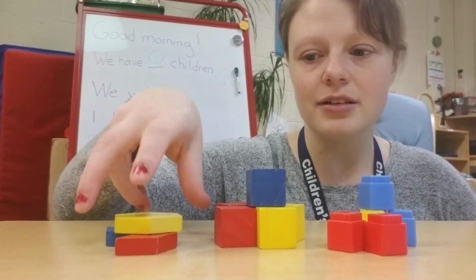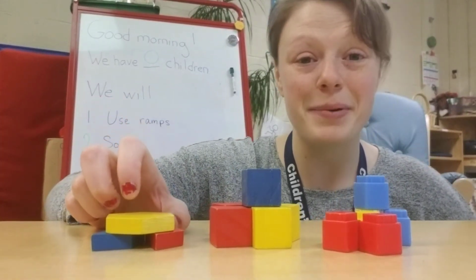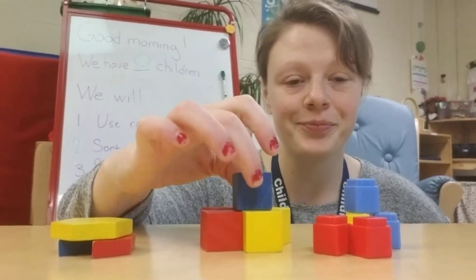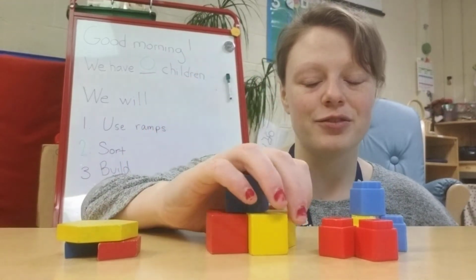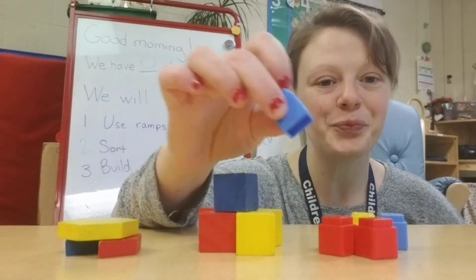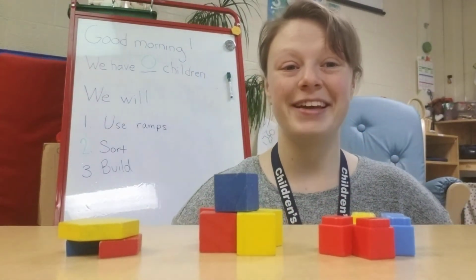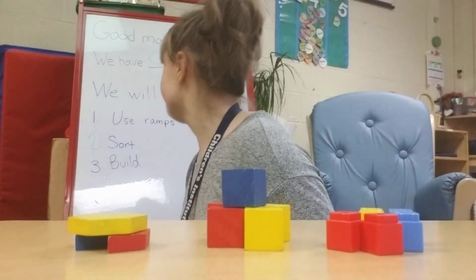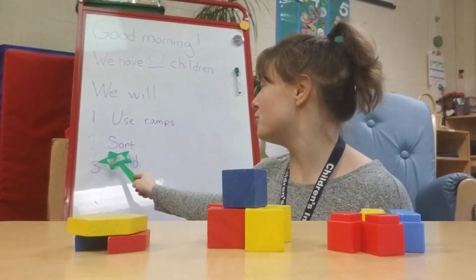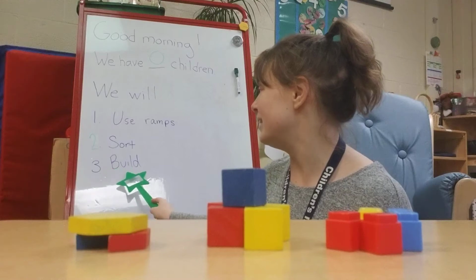Now I sorted them by what kind of toy they are. So I have all the pattern blocks over here, all of the blocks over here, and all of the Unifix cubes over here. So you can find different ways to sort all of your toys at home too. Let's see what our last choice is. Number one was use ramps. Number two was sort. And number three is build.